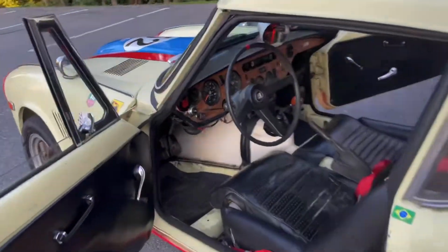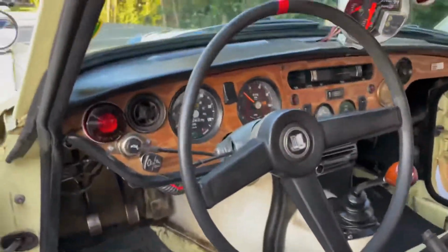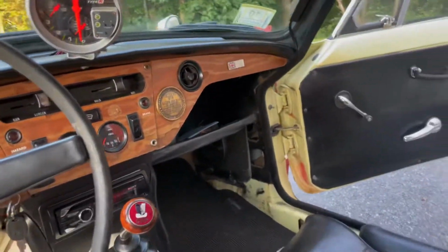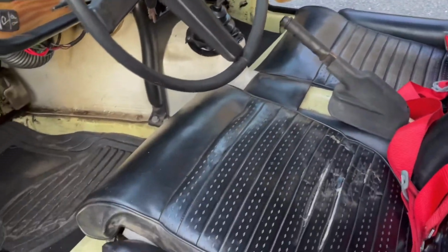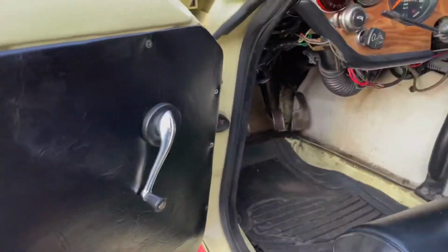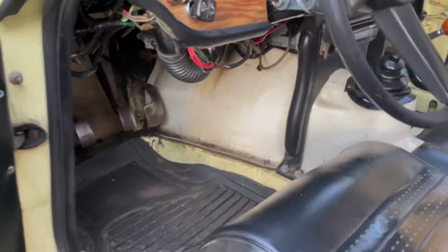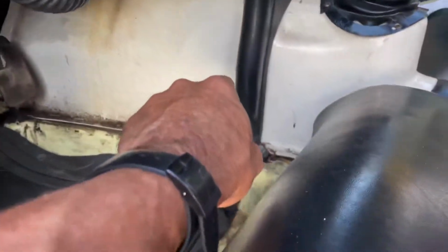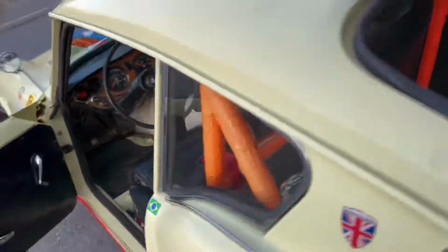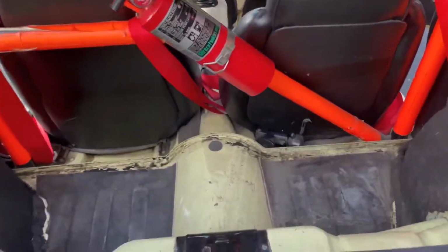I have bought several antique cars. I love them. Here's the interior, wood dash. The seats are pretty good. And the only problem, when I say vintage racing car, they're good, but they didn't beat up this car. They just race on the weekends. The only thing missing on this car is the inside carpet, as you can see, on both sides, and on the back here as well.